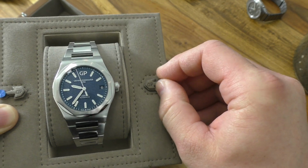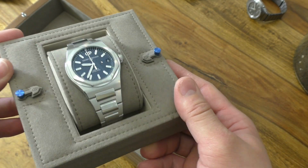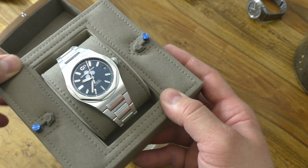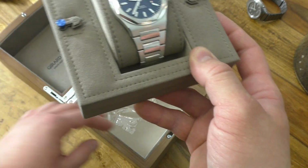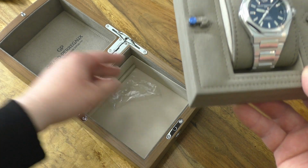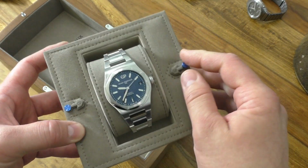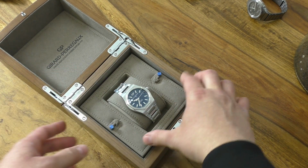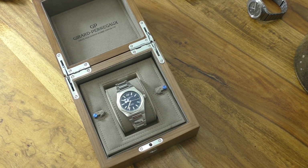And also I can screw it back, of course. This is very high quality leather, of course, not a question. And this is it. We have got some stickers here. I used to keep them. So I put it back, take out the watch, and let's talk about the watch.